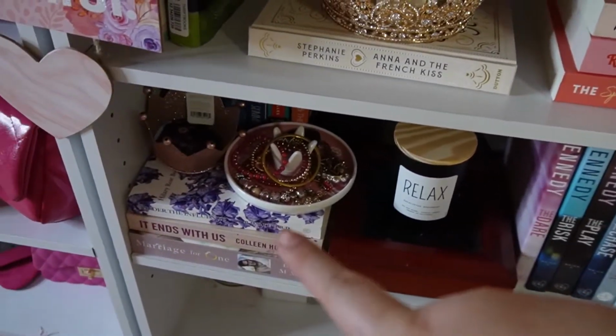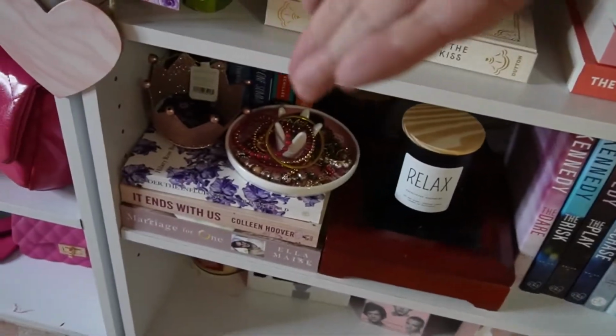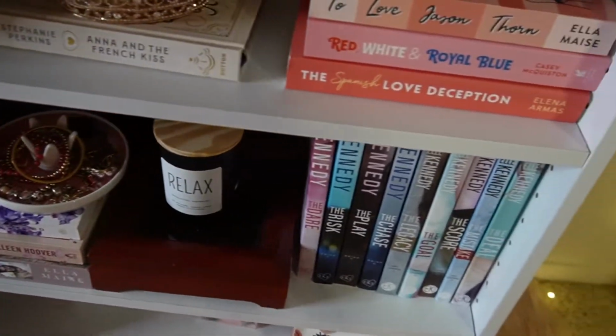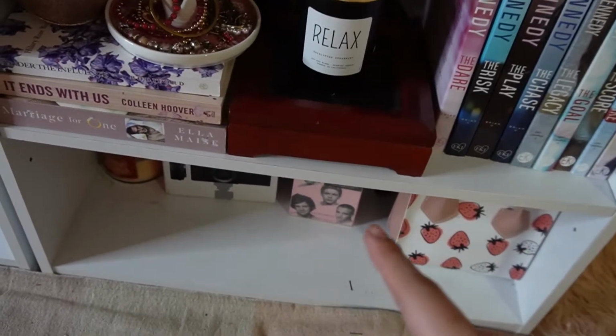We have more books categorized by color, my jewelry. I forgot to put that ornament away, but hey, it's decoration now. We have this jewelry case right here too, and the candle I got for Christmas. More books, the Off-Campus series over there by L. Kennedy. And then down there is still miscellaneous junk.